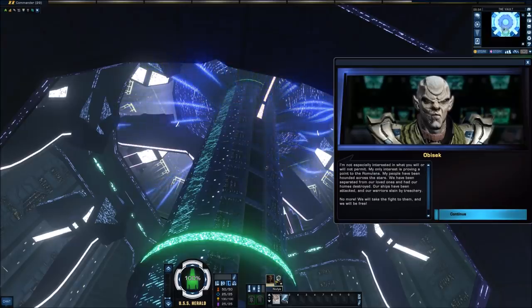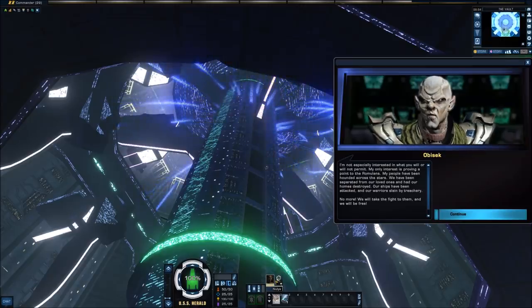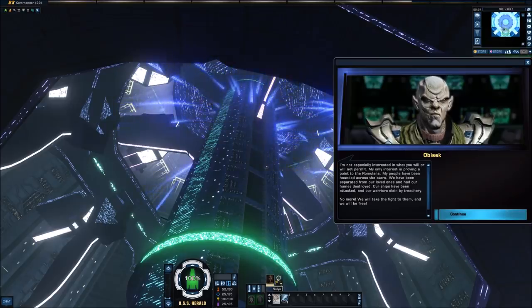But the Galactic Powers will not permit the use of Thalaron weapons. I'm not especially interested in what you will or will not permit. My only interest is proving a point to the Romulans. My people have been hounded across the stars. We have been separated from our loved ones and had our homes destroyed. Our ships have been attacked and our warriors slain by treachery. No more. We will take the fight to them, and we will be free.